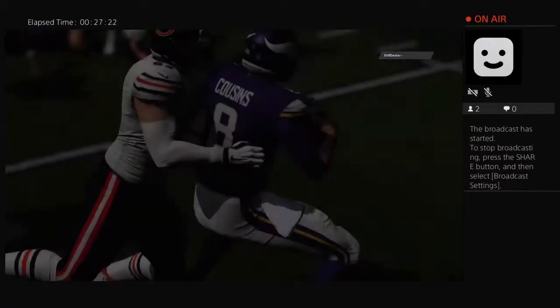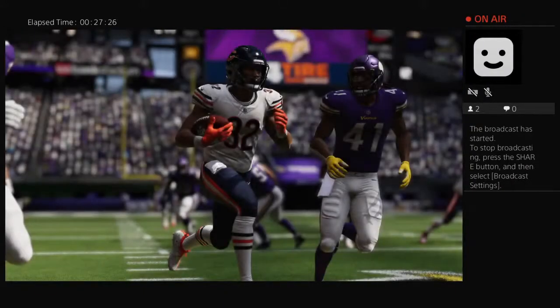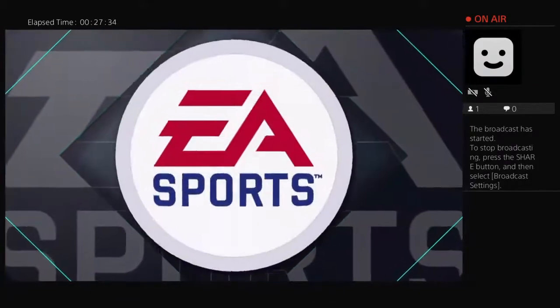So this one in the win column for the Chicago Bears. And it took a big fourth quarter to do it, but bottom line, they got the job done. Yeah, it is the bottom line, isn't it? A few anxious moments along the way, though. A few sweaty palms, not just for the team, but for their fans.